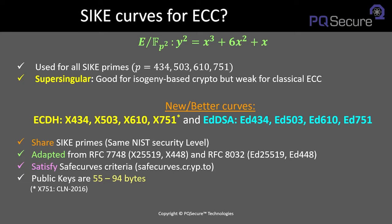These prime sizes are a bit larger than what's needed for ECDH, but that's fine because it'll still correlate to a strong enough security for classical ECC. The main problem, though, is that the SIKE curves are good for SIKE, they're good for computing isogenies, but they're actually extremely vulnerable to the elliptic curve discrete logarithm problem.